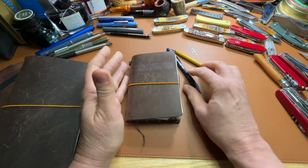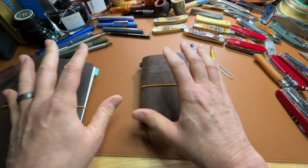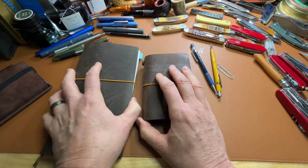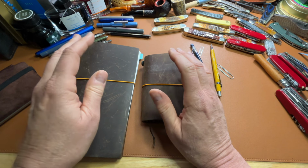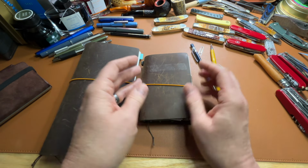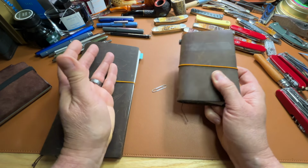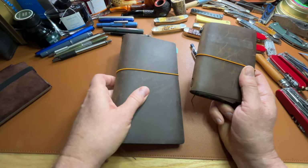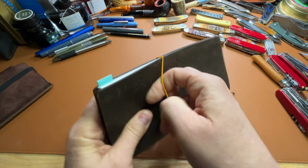So collection pages. I am using the bullet journal method to organize my journaling, my everyday carry notebook. And in the bullet journal, there is a section for collection pages. Well, I wanted to keep this really streamlined. I don't want to carry my collection pages around with me. So I started another journal with just collection pages. So let's go through that.